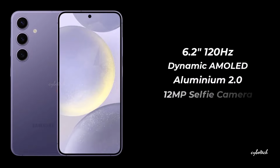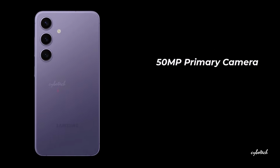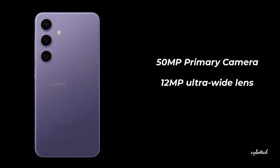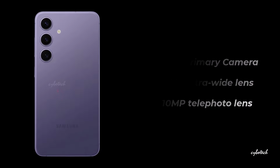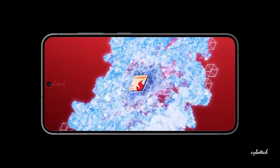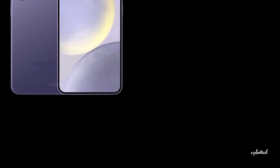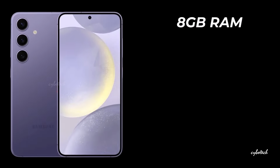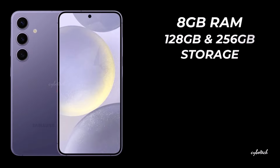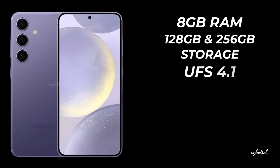For selfies, there's a 12-megapixel punch-hole front camera. Turning to the back, the phone features a 50-megapixel primary camera, a 12-megapixel ultra-wide lens, and a 10-megapixel telephoto lens. In the USA and South Korea, it will be powered by the Snapdragon 8 Gen 3, while the European variants will run on the Exynos 2400. The device offers 8 GB of RAM and storage choices of 128 GB or 256 GB, using UFS 4.1 technology.